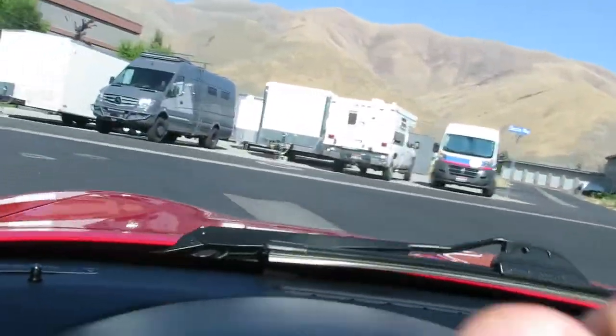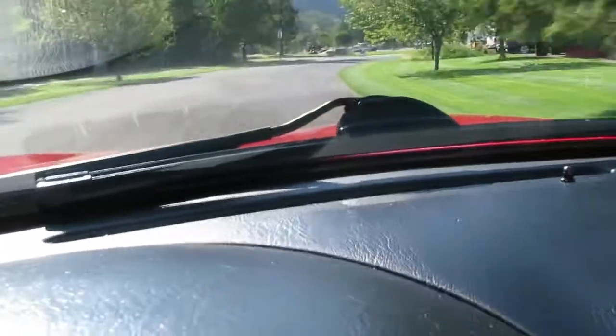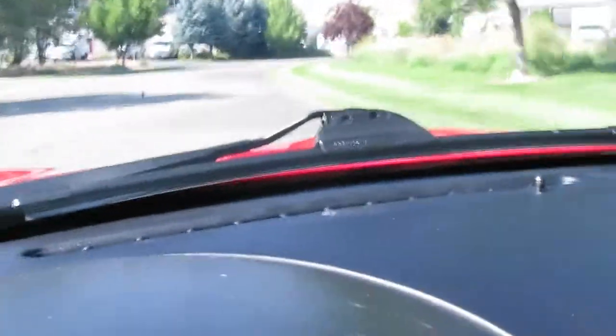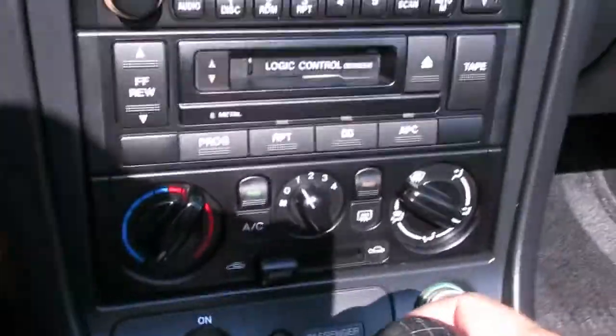Let's go through a couple of these gears quick. Reverse, just straight down from fifth.